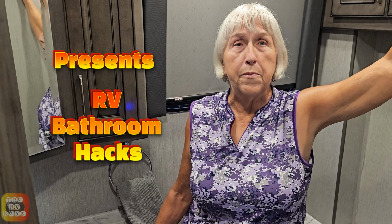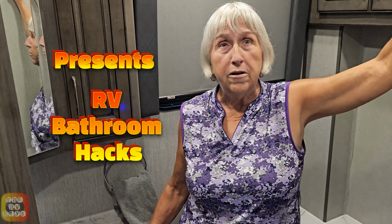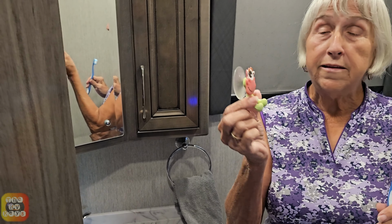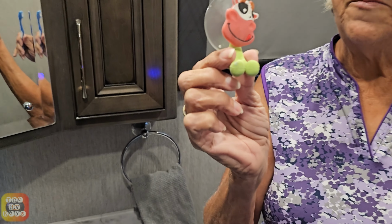Today we're going to show you some ideas for your bathroom, some hacks that might help it be more efficient and better utilized. So I'm going to start with this little gadget here and a toothbrush. We actually can get these in a pack, and we'll give you a link in Amazon.